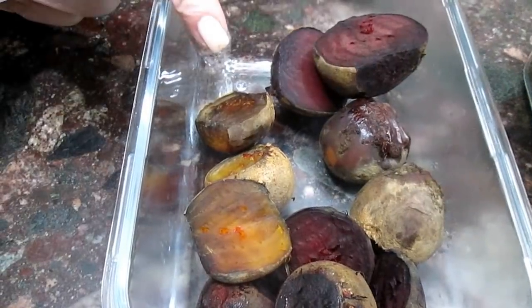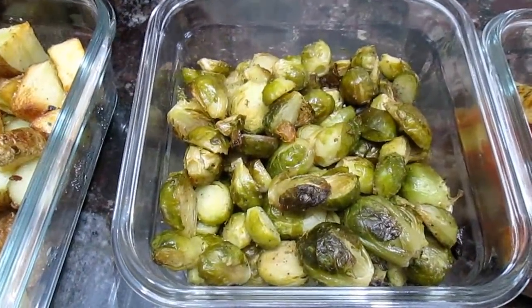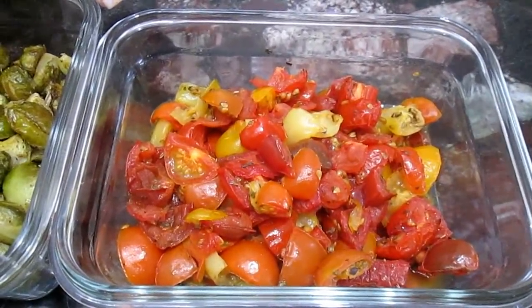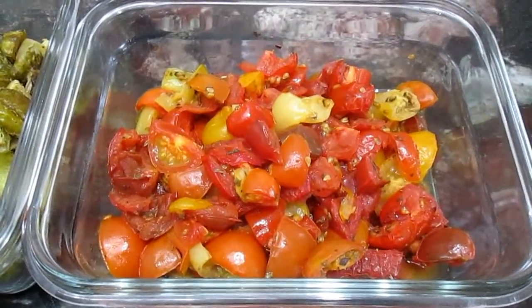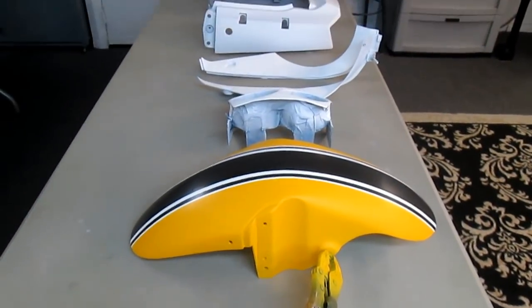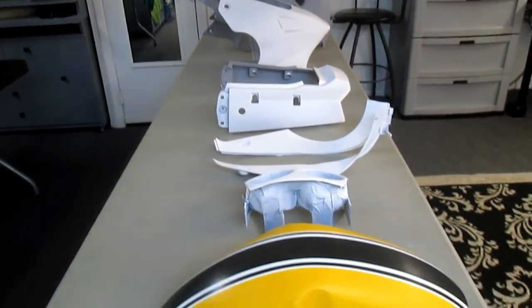It's for hummus, beet hummus. These are roasted potatoes. This is roasted Brussels sprouts. And these are roasted heirloom tomatoes that are going to go on top of pizza. I might live forever. Well, not really. But this will help. Back to the salt mines. Roasted vegetables. Ah, what could be better? Roasted body parts for motorcycles.